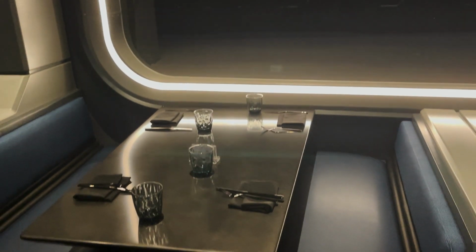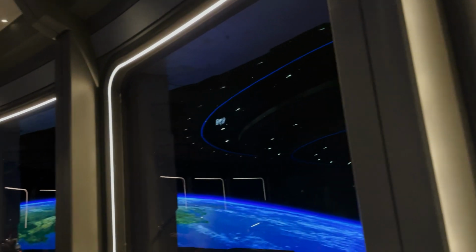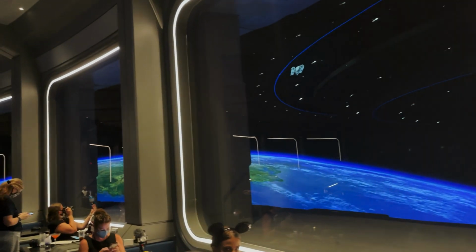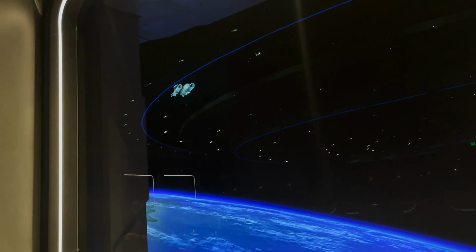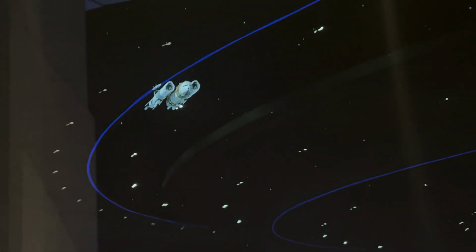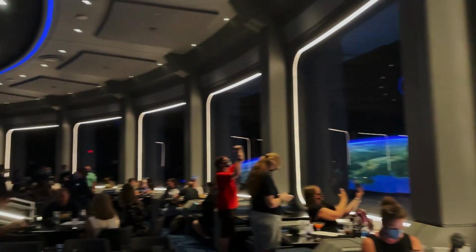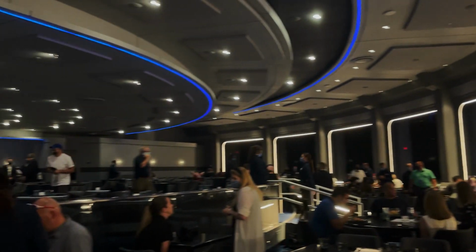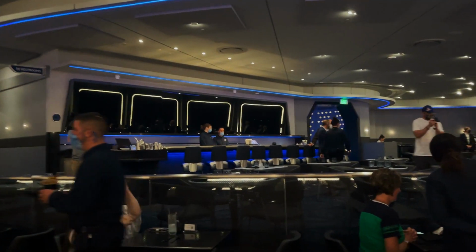Here is our table. It's a booth right next to the window where you can see space, and our host said to keep looking out into space because you'll see different things like astronauts. Oh, there's one or two. And it's always gonna keep changing. This is unreal. There's not a lick of sunlight in here. It feels absolutely totally immersive.